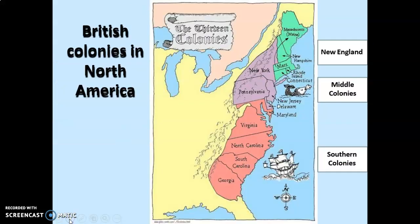So, the British colonies in North America, you guys know these already, but this is the New England colonies, the ones in the green there up north, the middle colonies in the purple there, and the southern colonies.